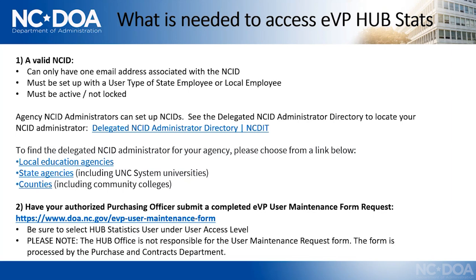You also have to have your authorized purchasing officer submit a completed EVP user maintenance form. If you were already able to do certain things in IPS, like post bids in IPS, it rolled over into EVP. So if you were using it before, you should have been able to use it in EVP. But if you're a new user, new to the organization, or you changed from one school system to another, then you'll need an EVP user maintenance form completed for you, and be sure to select the Hub Statistics user under user access level. The Hub office is not responsible for that user maintenance request form. That's run through the Division of Purchase and Contracts. But we are in close communication with them, because whenever they see a Hub Statistics user request come in, they will contact us and say, hey, should we give this person access? And we'll say yes or no.